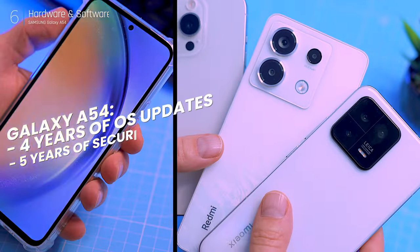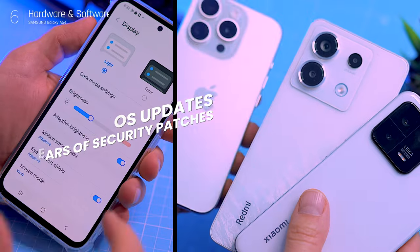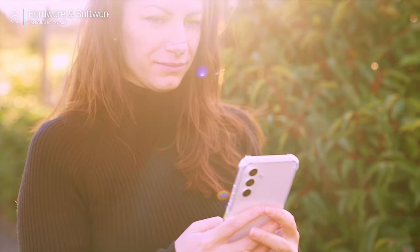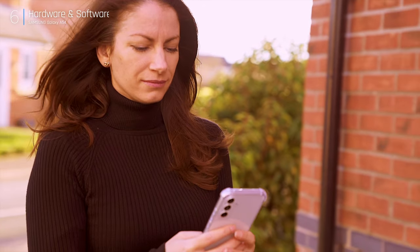Samsung crushes the competition with 4 years of OS updates and 5 years of security patches, so your A54 will stay future-proof for years. For example, Google Pixel 7a only gets 3, so big win for Samsung.